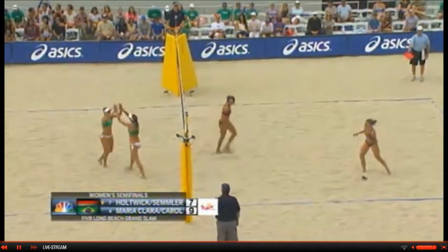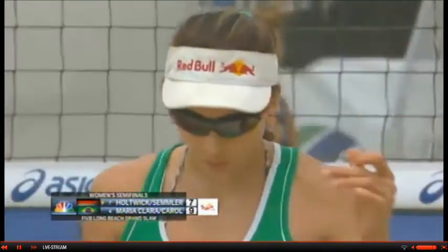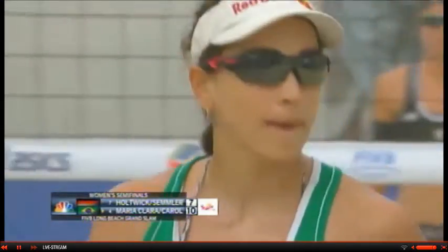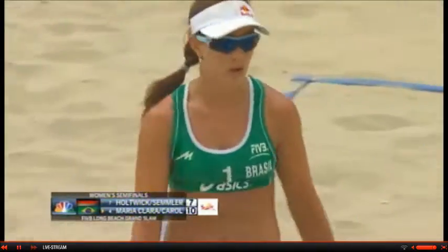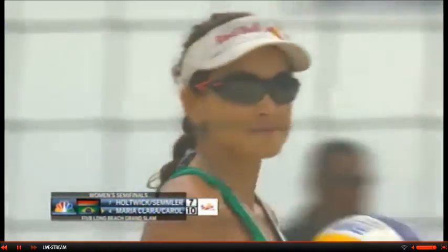That's nicely done. Semmler jumping into the cross court. So that shot from Carroll was just literally inches away from her, from Semmler's left arm, but a mile away from where Holtwick was trying to cover.